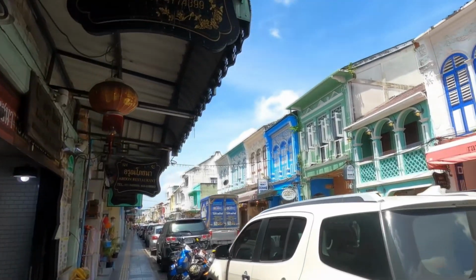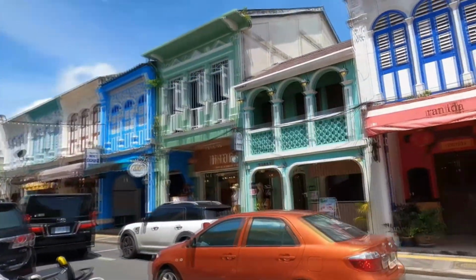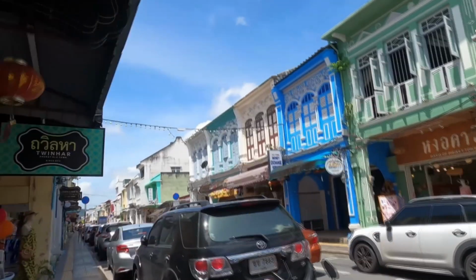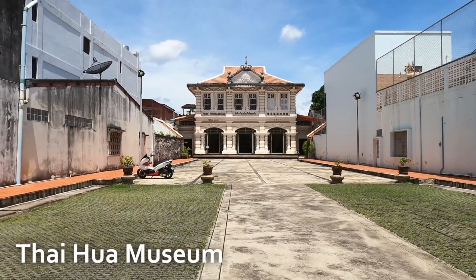This is a major tourist attraction over here. You got food. And then more Chinese stuff. A lot of people come here to take pictures because of the vibrant colors. And if you want to learn more about the Thai Chinese and their history in Phuket, you can visit the Thai Hua Museum in Old Town.